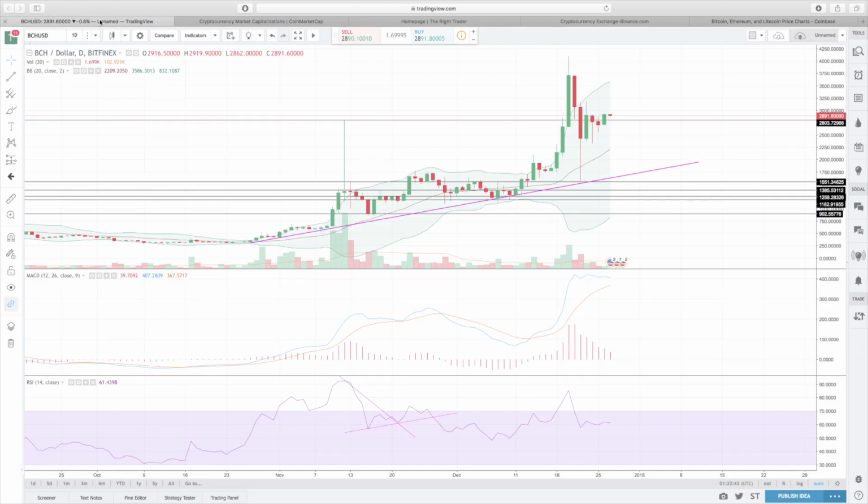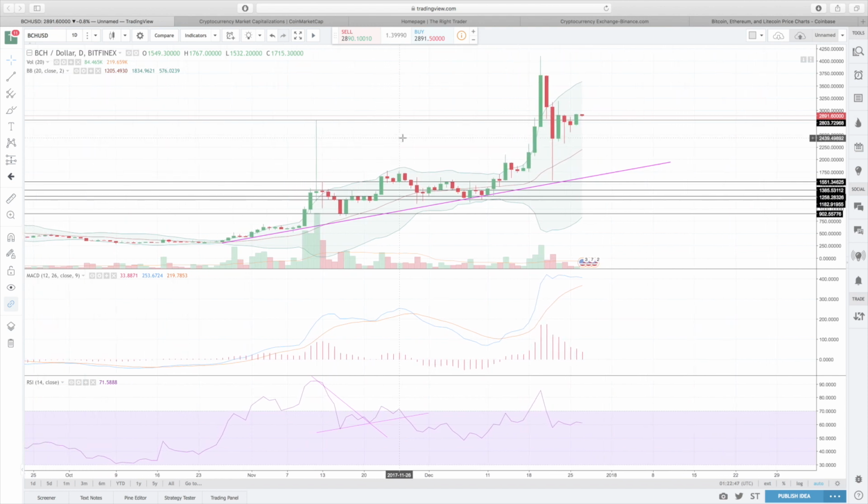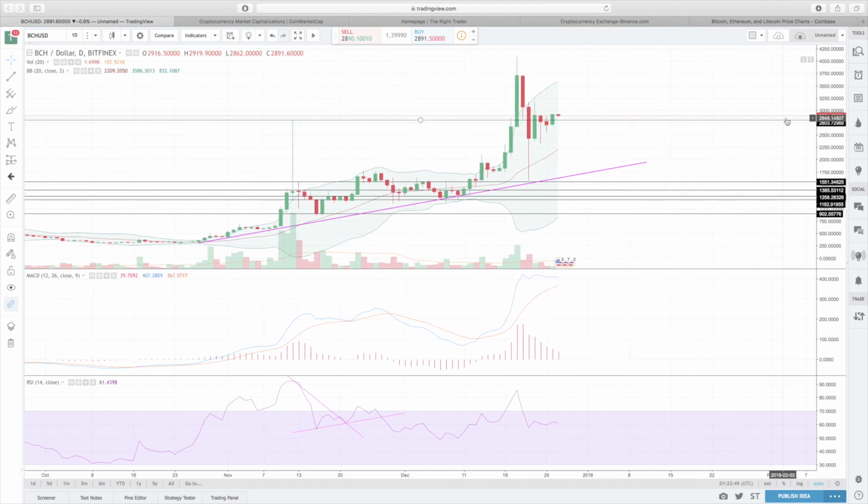Let's jump right into the technical analysis side of things, starting off with Bitcoin Cash here, and we can see that we're currently at around $2,900. We made our way above this resistance level right over here, which is now support. That's at $2,800. So that's a very good place to be in. Hopefully we can hold that $2,800 support level. That corresponds to the previous all-time high. And our current all-time high is $4,104.